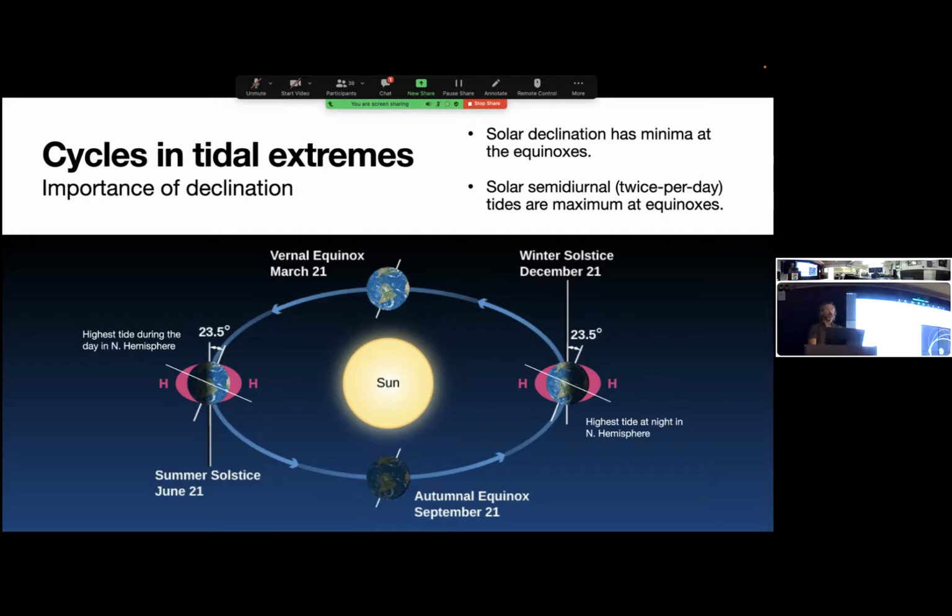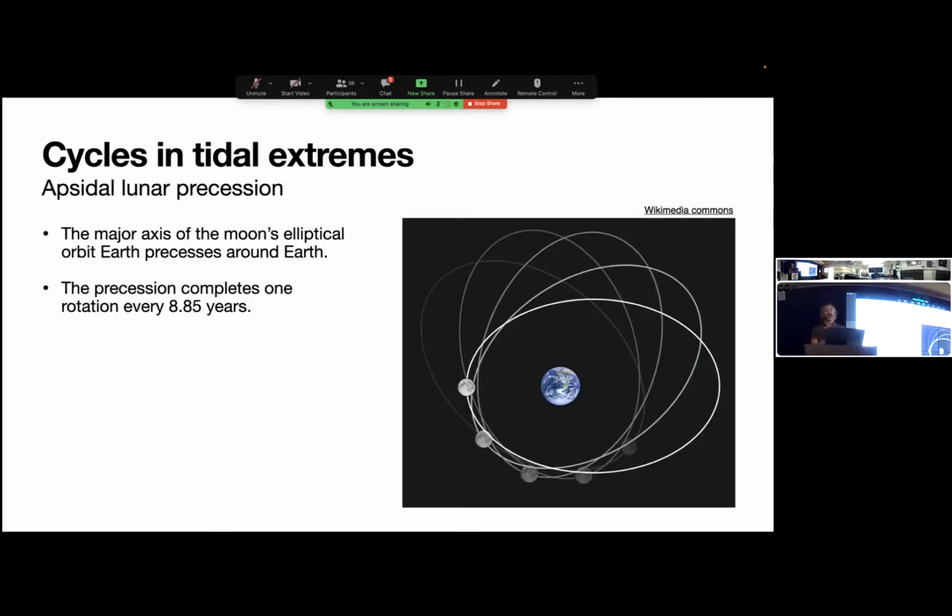So then the question becomes, how often do we have a perigean spring tide at the same time as an equinox? And that time scale is dictated by what's called apsidal lunar precession, a rotation of the orbit. If you think about an axis, the long axis along this egg shape of the orbit, this axis is rotating in time, and it rotates once every 8.85 years.